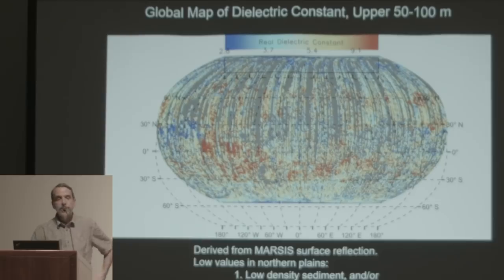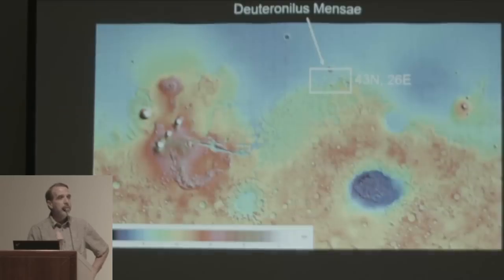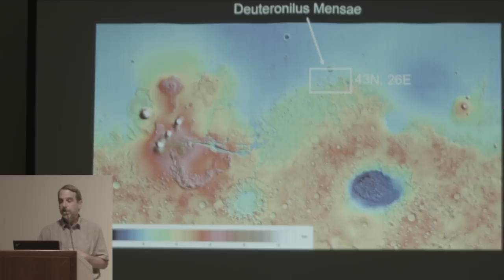And what our global survey using the MARSIS instrument told us is that in the northern hemisphere in particular, where you see those bluish colors, we have a low value of this electrical property called the dielectric constant, the radar reflectivity. And this is consistent with ice. This is the same value that we see in the polar regions, but it gives us a hint that perhaps, especially in the northern plains, there may be a significant amount of ice in the upper 20 to 30 meters or so.